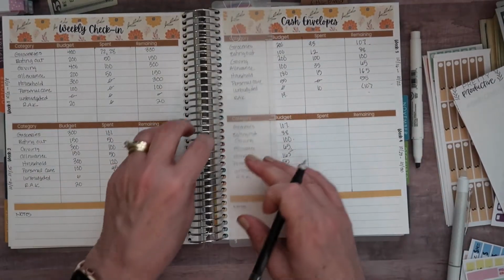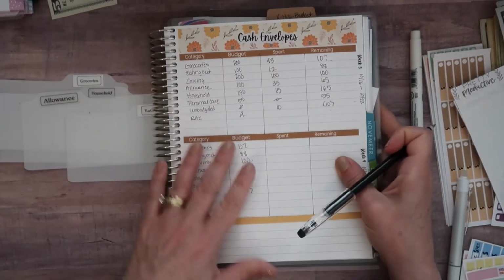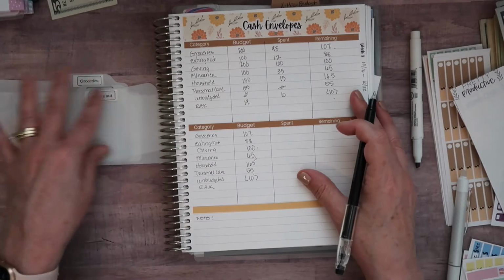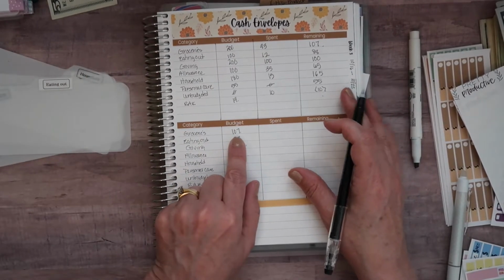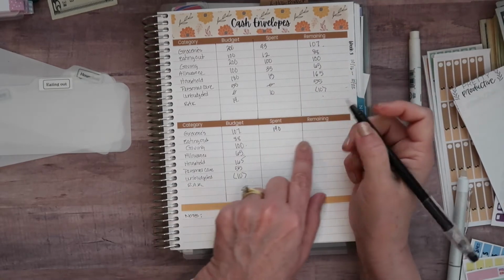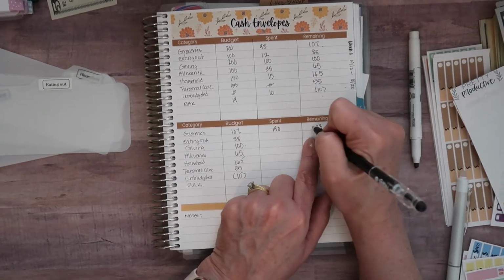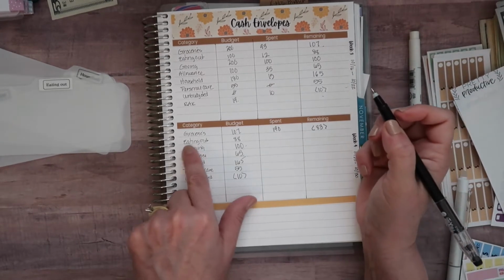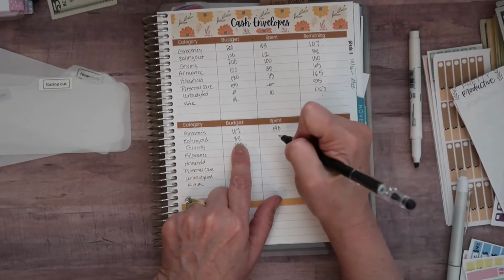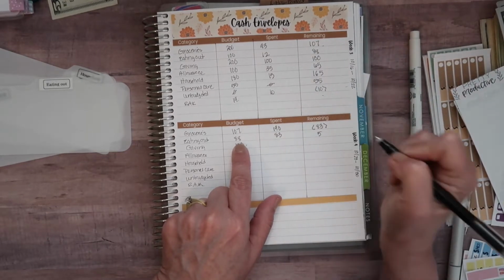And then in my weekly check-in, for groceries, when I started the week, I had $107. I spent $190, so I went over $83. For eating out, I had $88. I spent $83. I had $5 left.